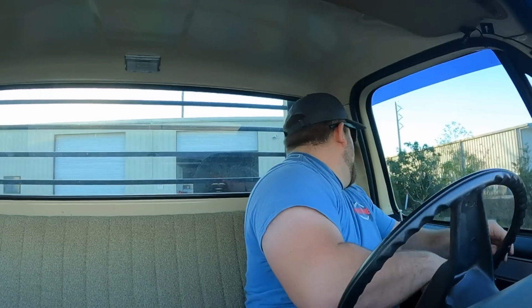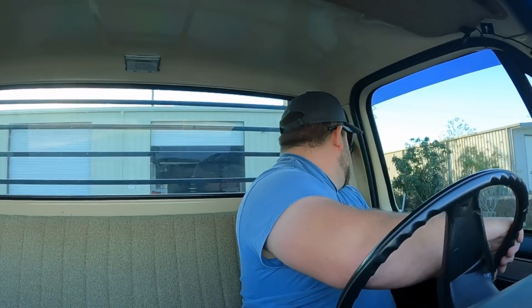It's actually a decent build. Steering on this thing is unreal. It is literally so easy. Which, nothing that impressive, right? But I mean, I don't know how to park like this.